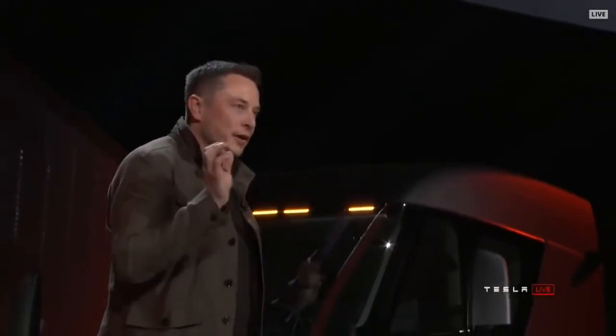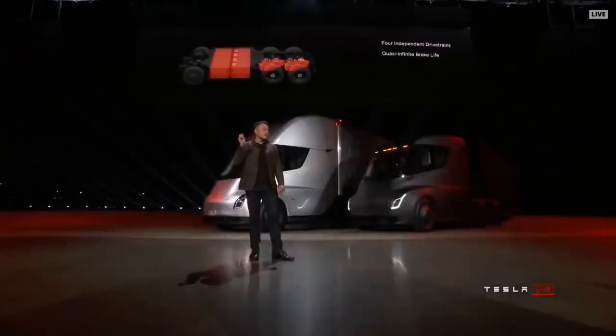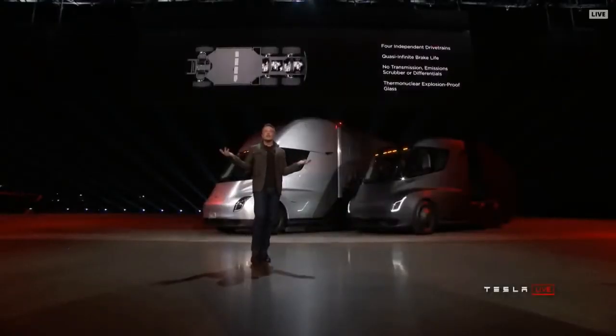And that's why we are guaranteeing that this truck will not break down for 1,000,000 miles. Because it has 4 independent motors. You can lose 2 of those 4 motors, and the truck will still keep going. In fact, even with only 2 of the 4 motors active, it'll still outperform a diesel truck. Every time you brake, that kinetic energy of braking goes straight back into the battery pack instead of wearing down a brake pad. So the brake pads basically last forever. You never need to replace brake pads.